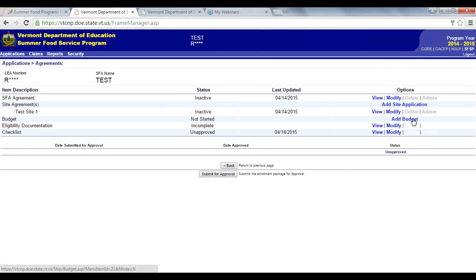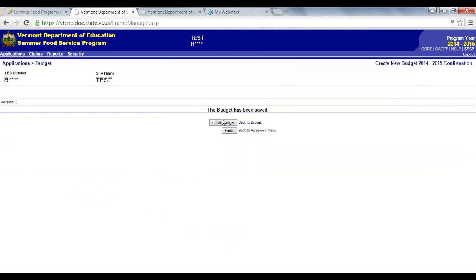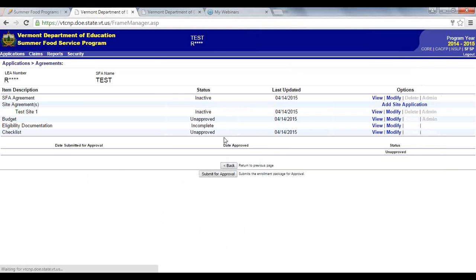And in conclusion, just to go quickly, I would like to note that here is a place where you can add in your operating and your administrative costs. This is something that allows you to estimate your costs and compare it to your operating reimbursement. If there is a shortfall in funding, this is an opportunity for you to think through and share with the agency the source of funds that you may use to make up the difference, and then you can save this document, and then you can go back to the main form.